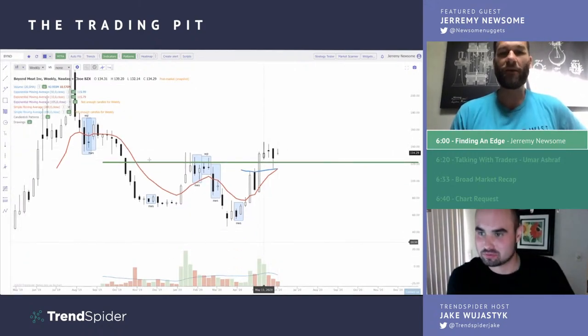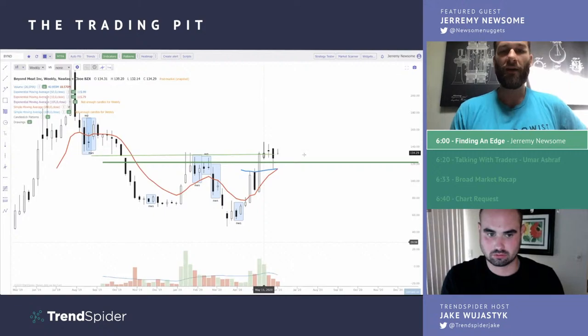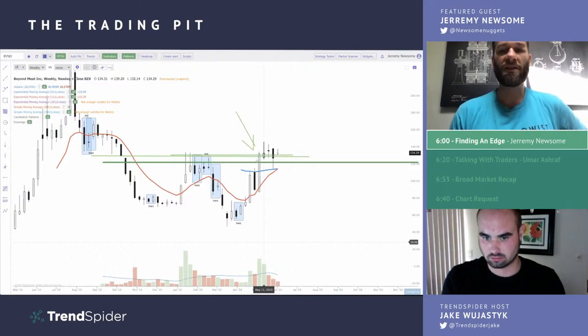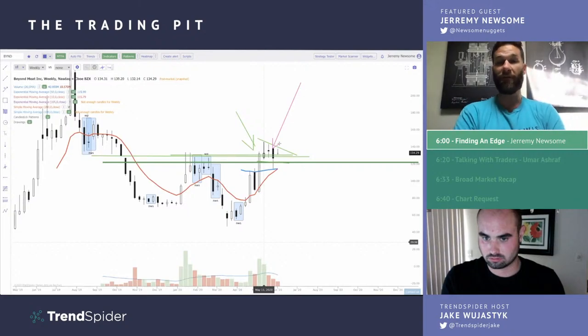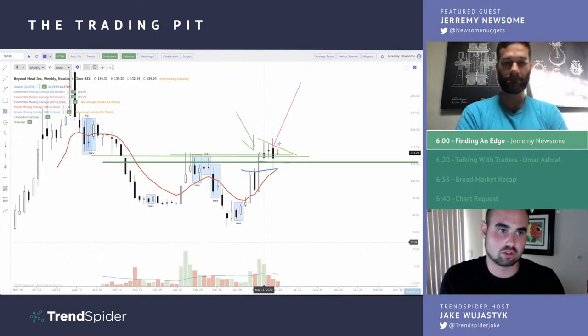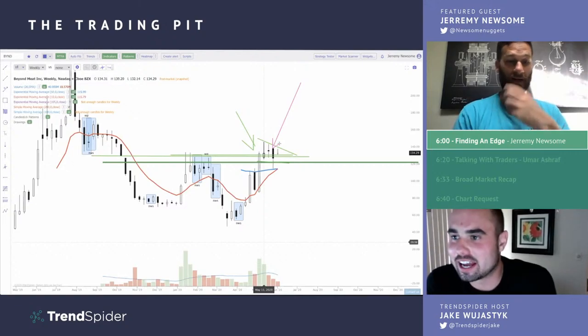The bears still hate on this thing, which is good. You have tons and tons of resistance here, loads and loads of resistance. We have gotten a close above it there. We're consolidating now sideways. My only thought is if we close above the high of last week's candle in the next 3 weeks, we'll hit 200 by the end of the year. Ooh, holy mackerel. Well, it's already been there once, but I'll do it again.